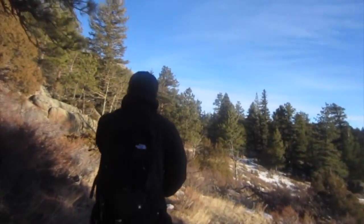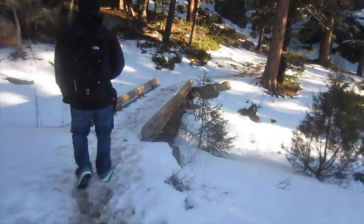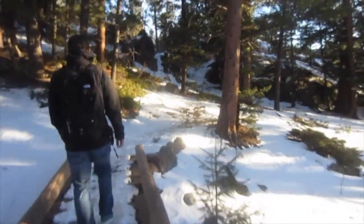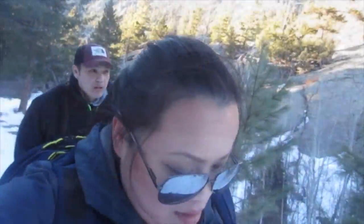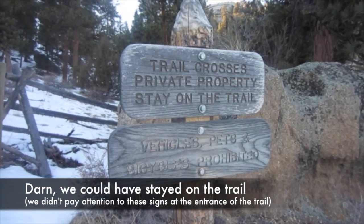Not only that, but the sun is starting to set, so we didn't have time to explore, get lost, and find our way back to our car. It's funny because we thought we saw the Twin Owls Rock at the beginning of the trail, but we were wrong. The truth is we never reached it because we didn't keep going on the trail when we should have at the private property.